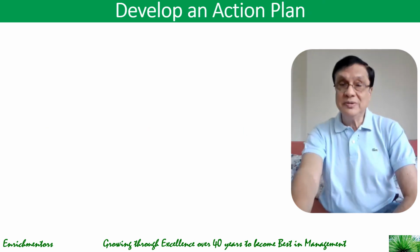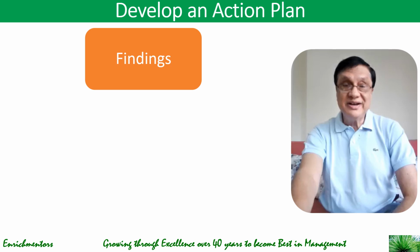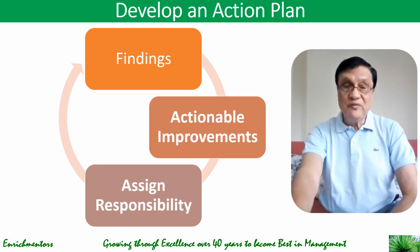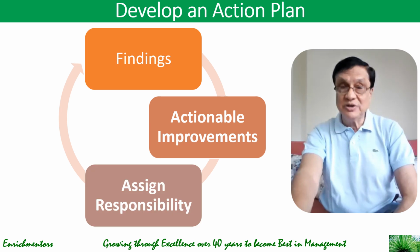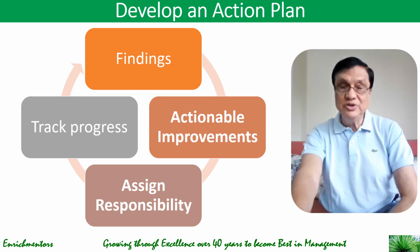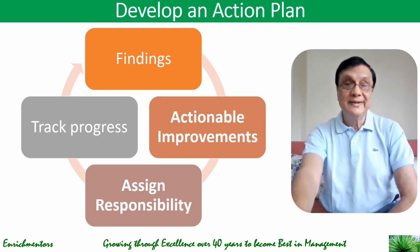Then develop an action plan where you can address the weaknesses by findings, translating findings into actionable improvements for future projects, assign responsibility by designating team members to implement changes and track progress. Now, in this, you need to include timelines and measurable outcomes in your improvement plan. Make sure that your improvement plan itself has timelines and is measurable.